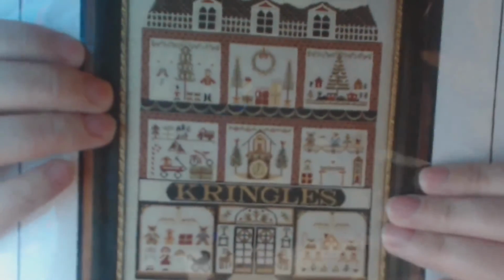So I was having a hard time because I work with Pattern Keeper mostly, so I was having a hard time working off 4 different pages at once. But I started with the little clock tower section of Kringles. And that's by Little House Needleworks. I can show you what it looks like. So that's the little clock tower right here. And that's as far as I made it.